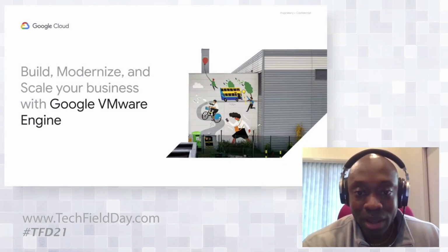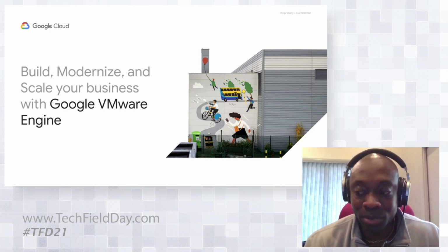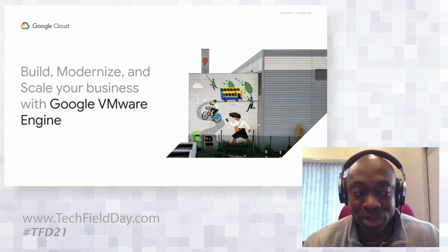I previously was with VMware for about 10 years. And in that time, I originally was one of the first VMware certified design experts in the world. And I'm very excited to be bringing to market this new solution that allows for Google Cloud to provide a place for VMware solutions to be easily migrated and easily hosted within Google Cloud.